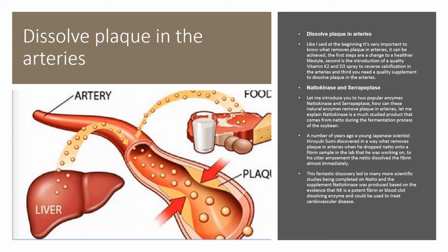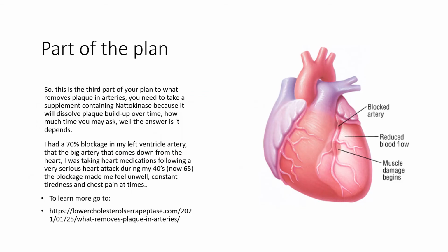This fantastic discovery led the way to many more scientific studies being completed on natto, and the supplement Nattokinase was produced based on the evidence that NK is a potent fibrin or blood clot dissolving enzyme and could be used to treat cardiovascular disease. So, this is the third part of your plan to what removes plaque in the arteries. You need to take a supplement containing Nattokinase because it will dissolve plaque buildup over time. How much time, you may ask? Well, the answer is it depends.